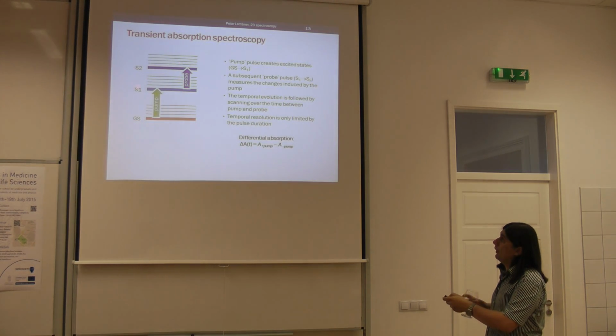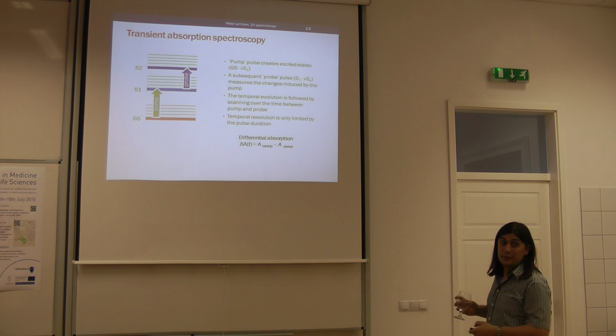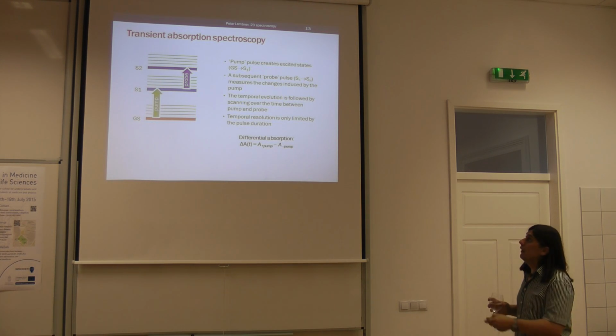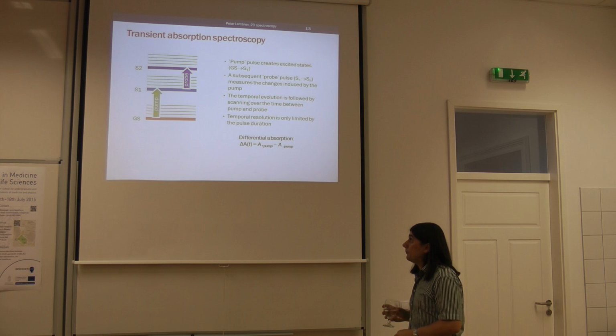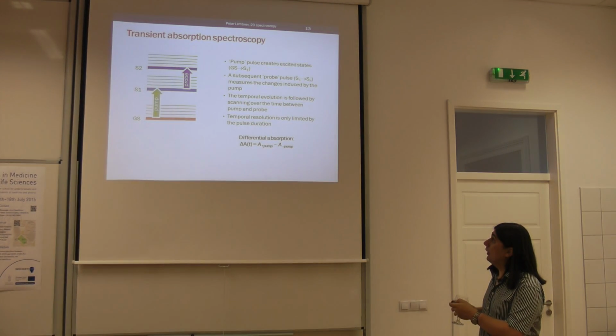We can also have, actually, what this shows is the third signal. This is the excited state absorption. So it means the second pulse found the product states. In this case, this is the first electronic excited state, and this state can absorb. So this will give positive absorption. That will be the third type of signal that we can mostly follow.